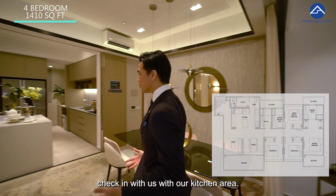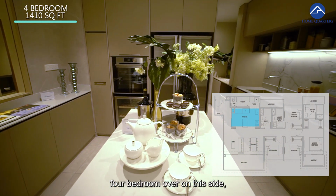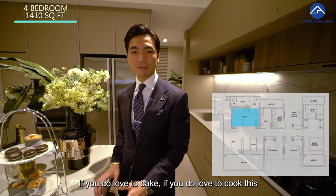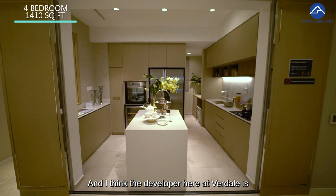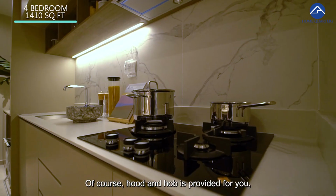Check in with us at the kitchen area. I do love that even at this new launch 4-bedroom over on this side, we got a very cute island kitchenette area. If you do love to bake, if you do love to cook, this is definitely a place with very good space savings, and I think the developer here at Verdale is very meticulous to have this installed already for your cooking and hobbies.